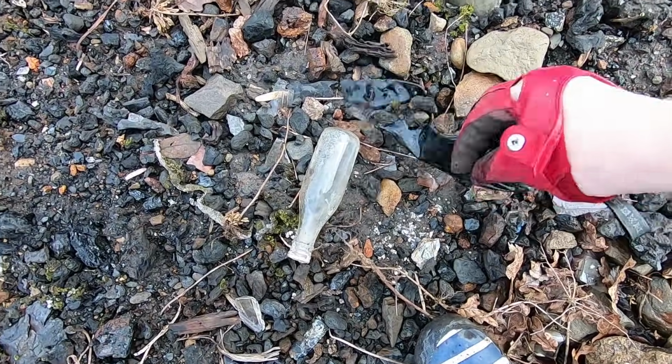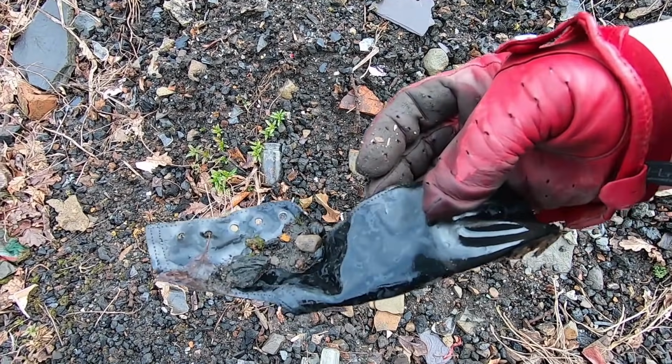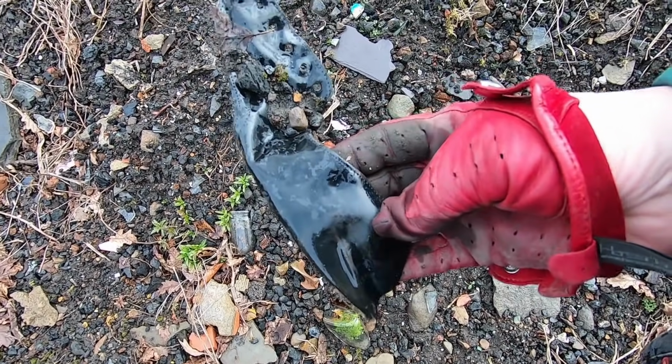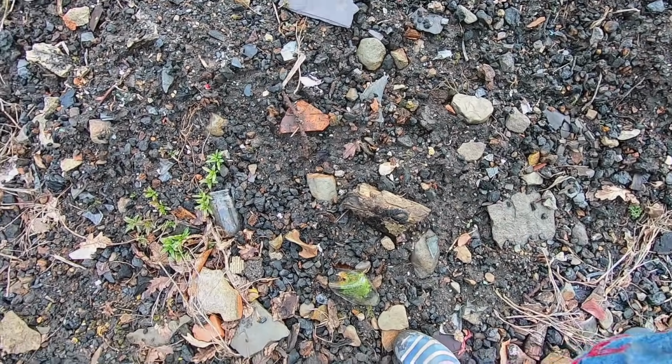Aha, this is patent, I think. Yep, I think that's patent leather. Oh, that'll be perfect for my Mudlarking collage. Right, I'll pop that in the bag.